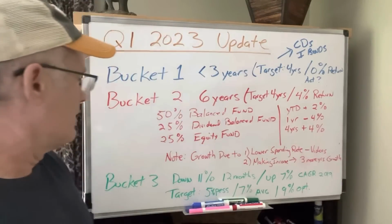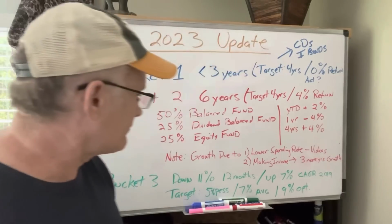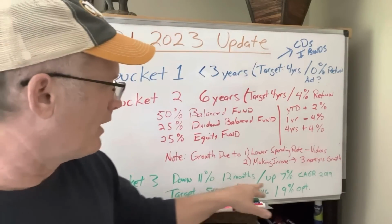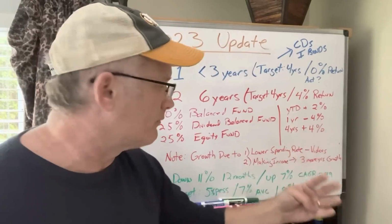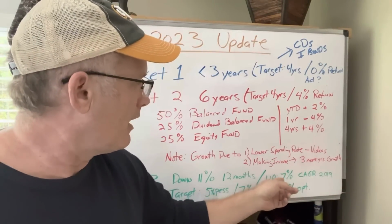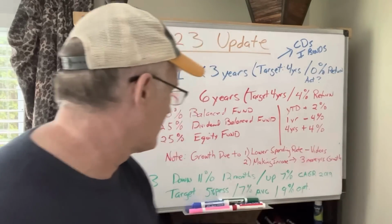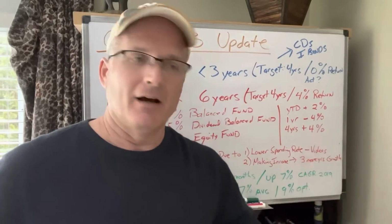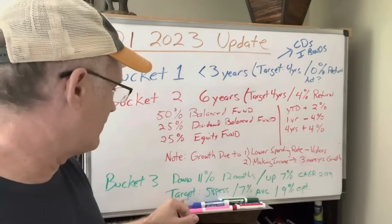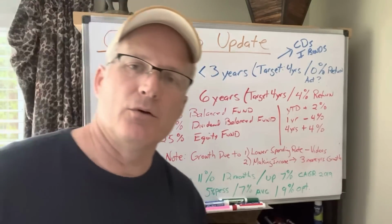Okay. So, and then bucket 3, I'm still down 11% for the last 12 months, but I retired in 2019. So 4 years ago, right at 4 years, and I'm returning 7%, the compounded annual growth rate. So I'm doing well there. Not if you look at last year, but if you look in aggregate, it's fine. My target was to be pessimistic for you new retirement fans.